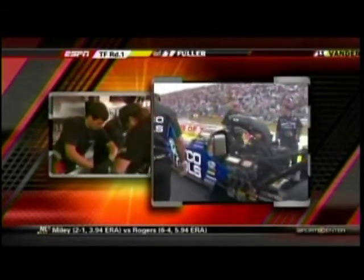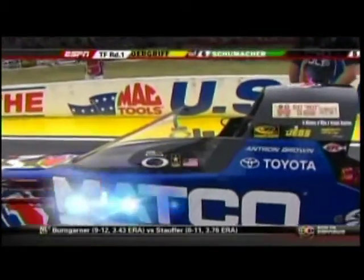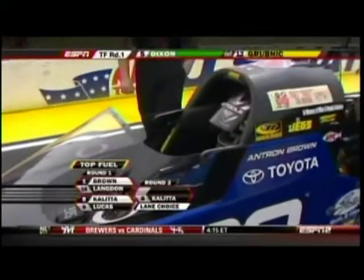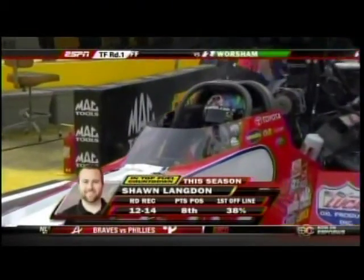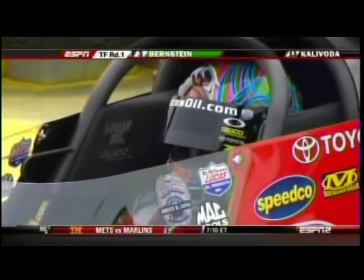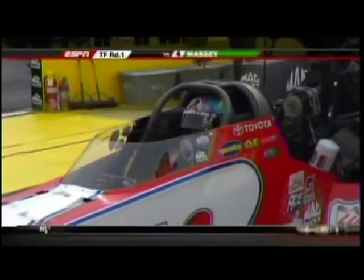Antron Brown brings it back. His last first-round loss on the tour came right here at Indy to the guy he's going to face, Shawn Langdon, on a hole shot. And it was one year ago that Shawn Langdon did win the MacTools U.S. Nationals, not in a Top Fuel car, but in a Super Gas car. He wanted to do the same kind of thing this year. He actually talked Forrest Lucas into letting him compete in the Super Comp car, and he was going rounds until late last night when he got knocked out.